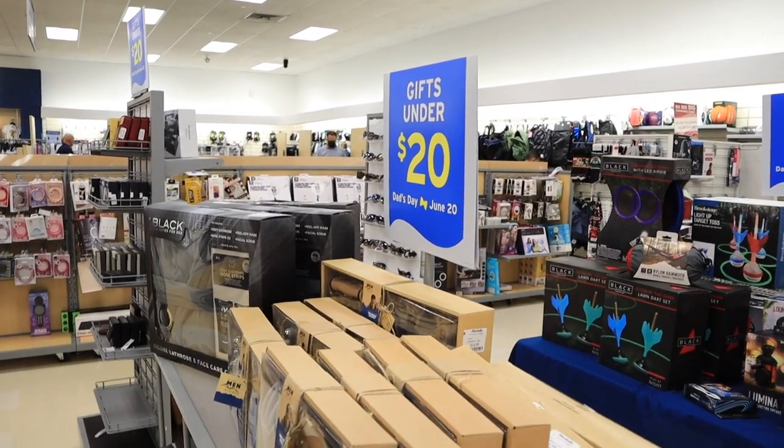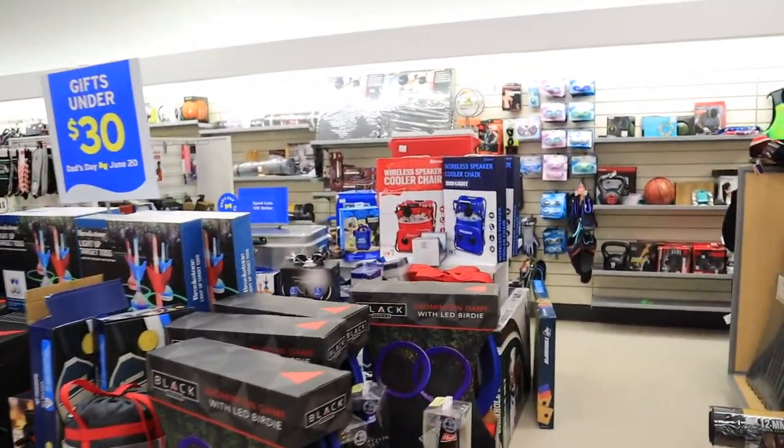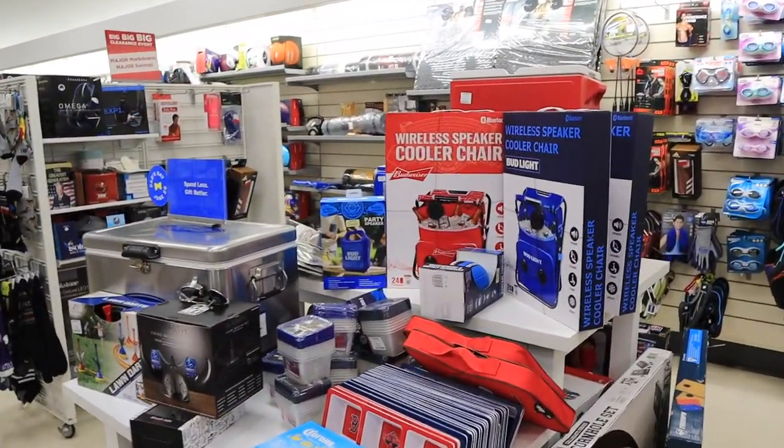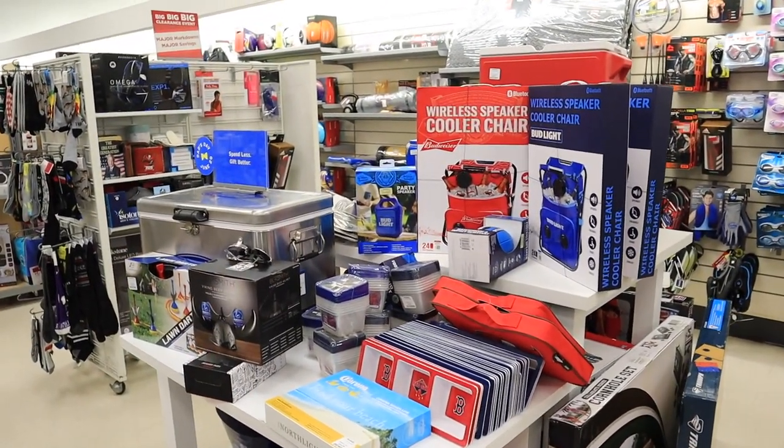They do kind of have it categorized, so gifts under $20 and then gifts under $30. And then the sign for this one does not exist, but it must be gifts under $200, because a lot of this stuff on this table is pretty pricey. I like that they have it broken down like that, and it's cool that they have such a wide variety of items, so no matter what your budget is, you're gonna be able to find something here for a father in your life, a father figure, your husband, if he's a dad, a doggy dad or whatever. They have it broken down, so I feel like it makes it super easy to shop, and you'll probably be able to find a really, really cool gift over in this section.